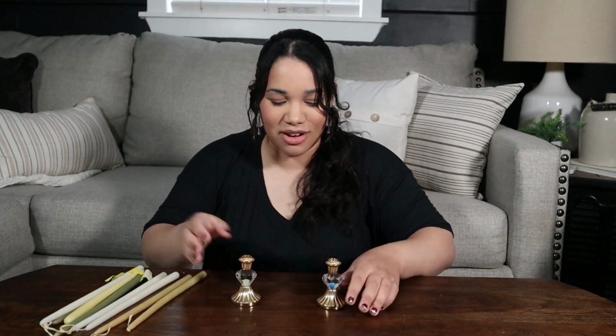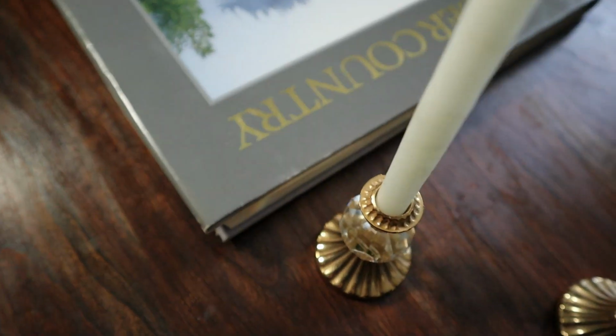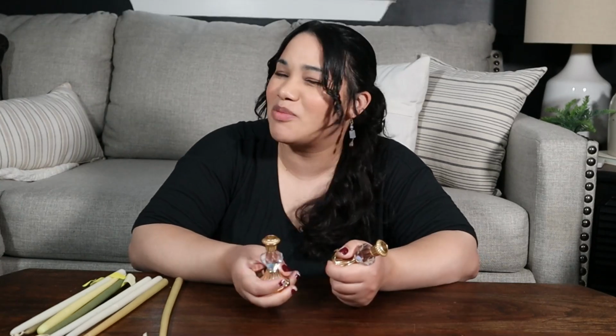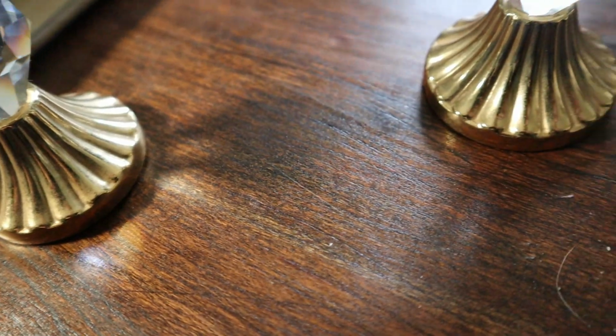So with these candlesticks, I also picked up these gaudy candlestick holders. I would consider these gaudy because they are yellow gold, and they're also paired with a crystal-like material. They're actually very heavy. I was looking at these, and I was with my mom at the time. My mom was like, you want them, get them. So my mom technically talked me into these, but I do think they're really cute.